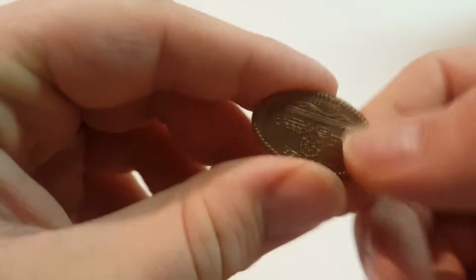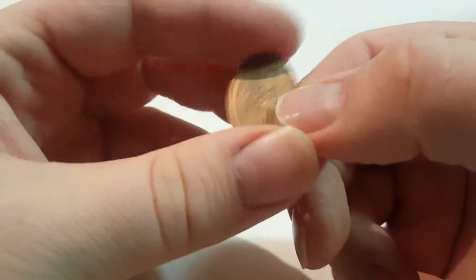Today I will be showing you my souvenir coin collection. Most of these are souvenir coins, but there are some tokens from places like Chuck E. Cheese and stuff mixed in here. I'll show you the oblong pennies that you can find at rest stops and stuff.